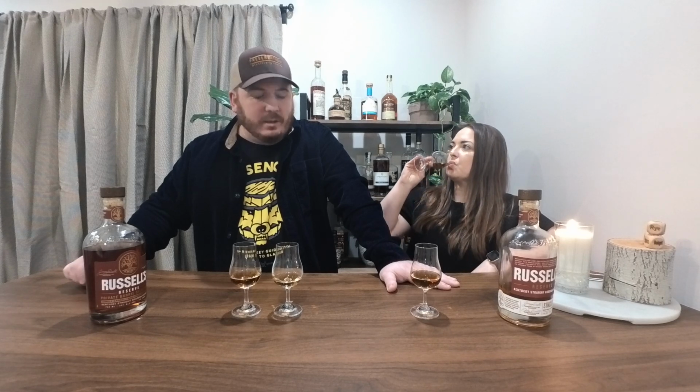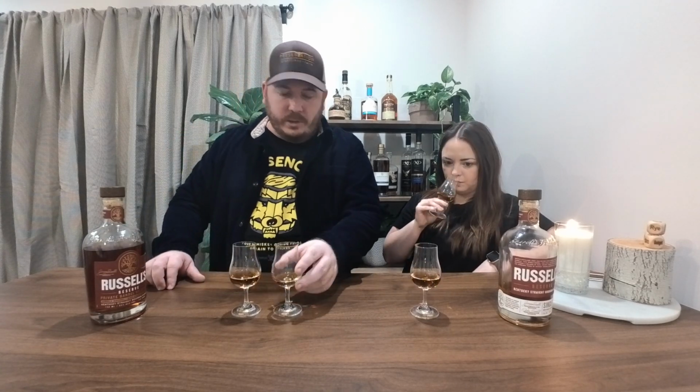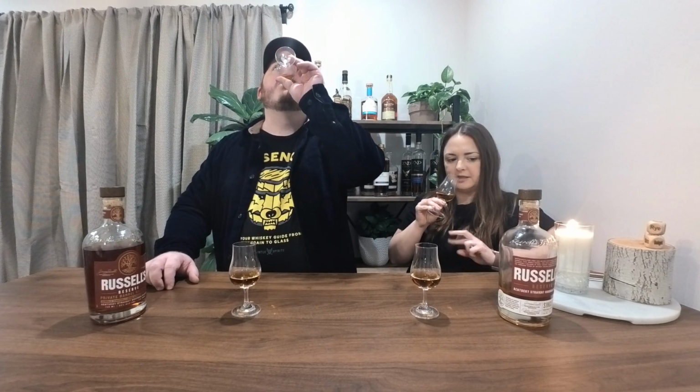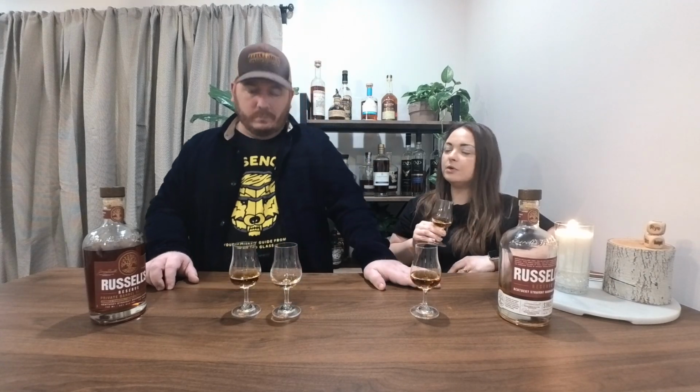It's a little cinnamony on the end, but the mid palate is standard bourbon. It's a cherry, vanilla, caramel, a little butterscotch, but not super butterscotchy. Caramel, vanilla for sure. And I would agree that the mid palate is more interesting. I like the finish. I think my favorite thing, though, is the coating of the mouth is pretty nice.